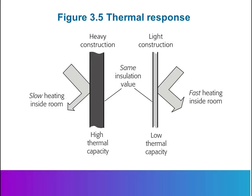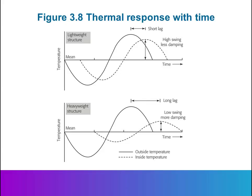These effects are shown further in the next slide. Thermal response with time. The graph shows that lightweight structures have short lag time. What it means is that it takes a short time for heat to travel from the outside surface to the inside surface, whereas heavyweight structures have long lag time, and that means it takes longer for heat to travel from the outside surface to the inside surface. This is a particular quality that we'll be looking for in our quest for self-cooling homes.